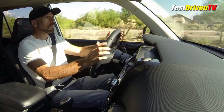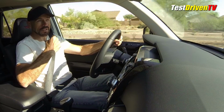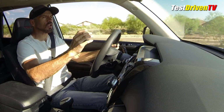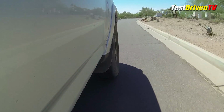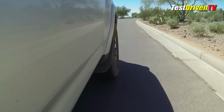Well, the one thing you're never going to forget about is the fact that you're in a very heavy vehicle here. Body on frame, big SUV. There's a reason all the other automakers out there went scurrying to crossovers like a bunch of scared rats. It's because, well, these things drive like trucks. They're heavy and they're slow, and it makes the engine work very hard.